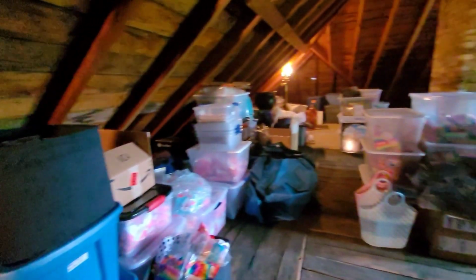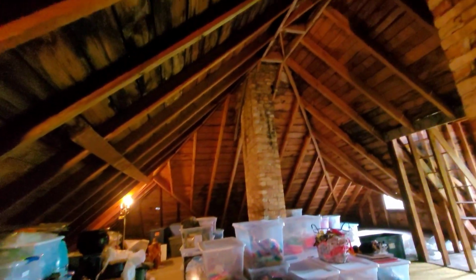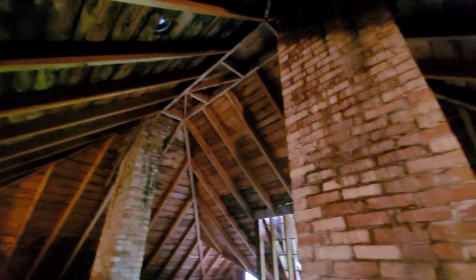Ooh, the creepy attic. Should we go up there? Okay. No, it's not that creepy. I come up here all the time because this is where I store all my inventory for my website. And obviously we have storage, just personal storage, but doesn't this look cool? Look at all that wood, brick, 2 chimneys.